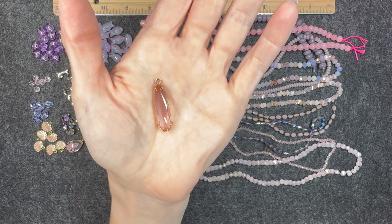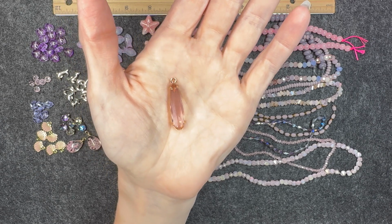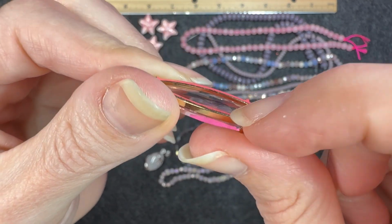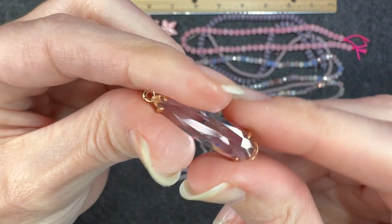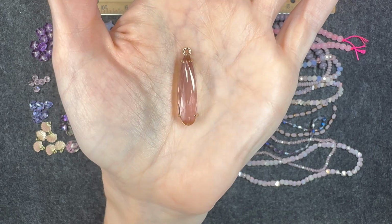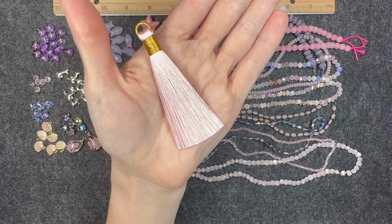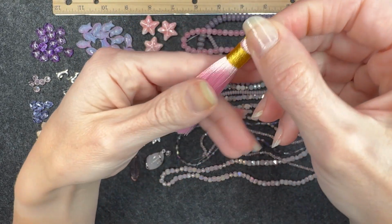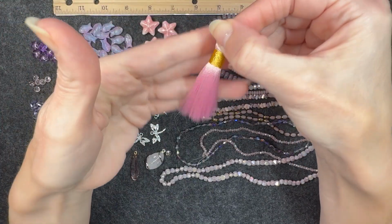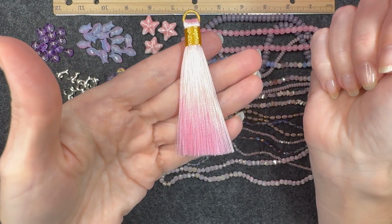132 by 9 by 6 millimeter rose transparent faceted crystal glass with brass drop pendant. You can see that facet in there. And again, the gold goes to the side and it goes in just a little bit. It's pinched on the side. That is beautiful. 180 by 8.5 millimeter pink nylon tassel pendant. And I have to say, this might be one of the cleanest cut, silky, smooth tassels that I have seen. I mean, this is just in pristine condition.